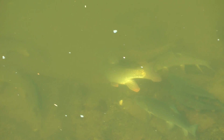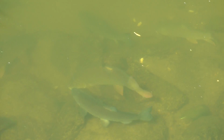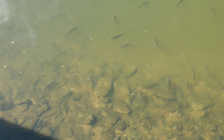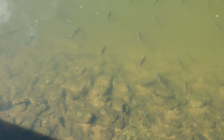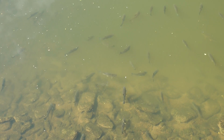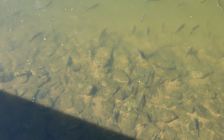How many barbel are there now? You've got the specs on, you'll count them. I can't see them as well as you can. 6, 7, 8, 9, 10, 11, 12, 13, 14, 15, 16, 17. So we'll leave them in.